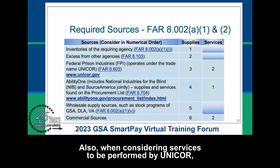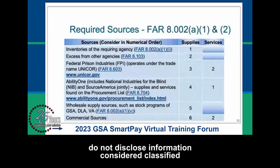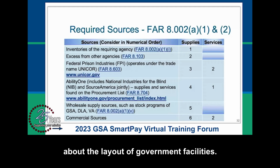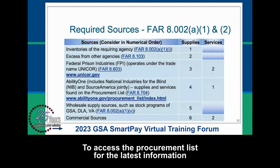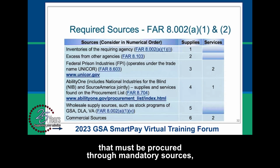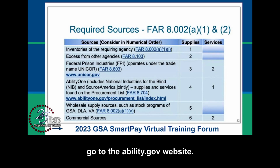Also, when considering services to be performed by UNICOR, do not disclose information considered classified or that provides maps, drawings, or other information about the layout of government facilities. To access the procurement list for the latest information on items and services that must be procured through mandatory sources, go to the abilityone.gov website.